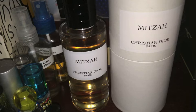It's a fairly linear scent. What you see at the front is what you get at the end. The only real shift is that more spice-based, lightly floral notes come out, but that happens about 4 or 5 hours in.